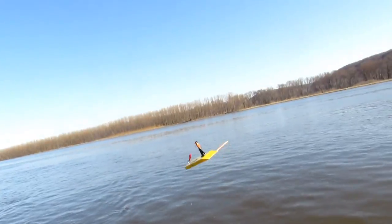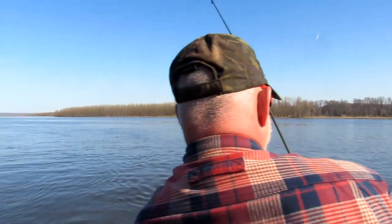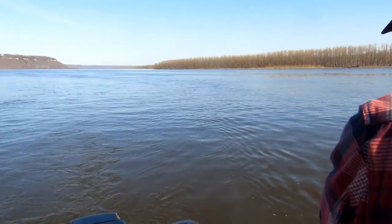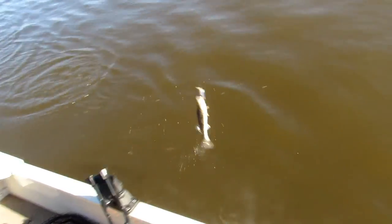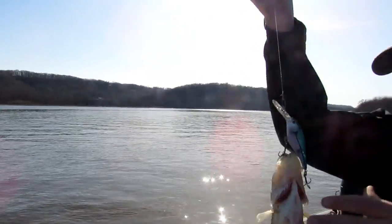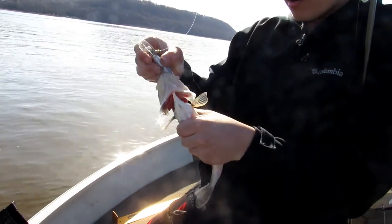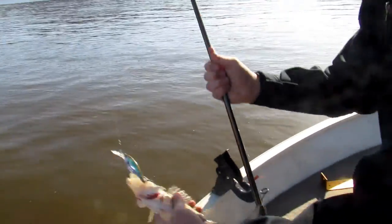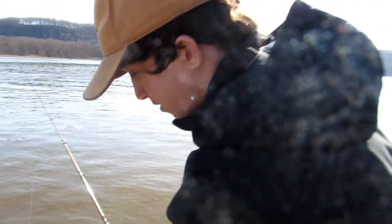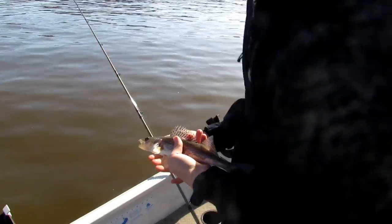Got another fish. It's a little one, but it's a fish nonetheless, boys. Oh my god, he's a little guy. Another sauger. It's almost as big as the first one. Probably a catch and release fish. Little guy, I mean, he's real pretty. Let's leave this guy unhooked. Probably release him. I got a little sauger, but he's a little too small.